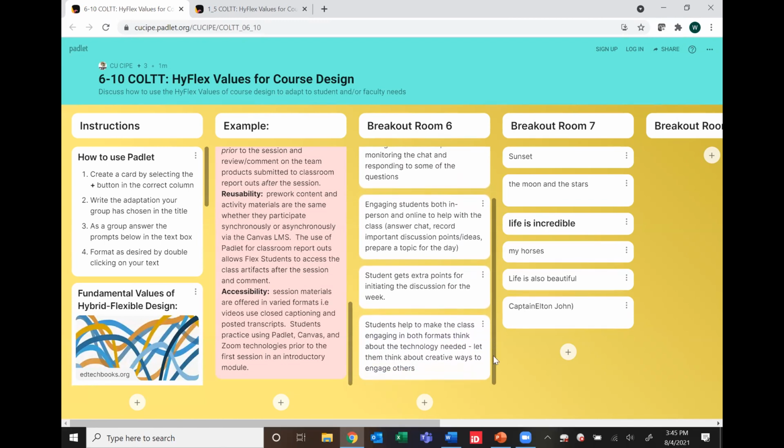Maybe someone's in charge of recording important discussion points and ideas. They could use Padlet. I've used Miro board, or the whiteboard in Zoom or in WebEx, anything that helps. We also talked about maybe they prepare a topic for the day, and that's how you're engaging people, and then they're answering questions and being involved. Somebody had gone to a session earlier today that said they were giving students extra points for initiating weekly discussions and making those more engaging rather than just having some kind of preset discussion question.